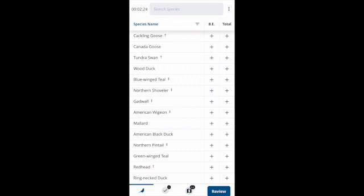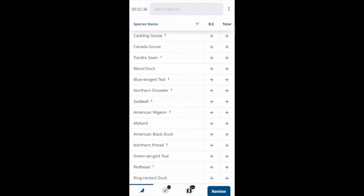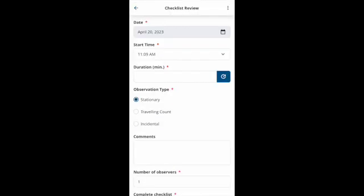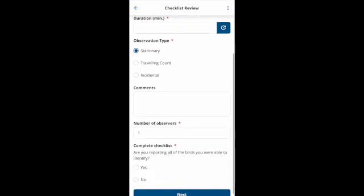At the end, you will see your track when you click on the little map at the bottom. Now, I don't have a track because I'm sitting at home right now, but you should see a track. I'll show you what it looks like in a bit. So I'm done. I click review. Okay, so once I click review, it'll bring me back to this page so that I make sure that my data is okay. I can add comments.